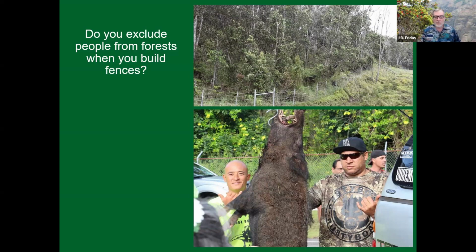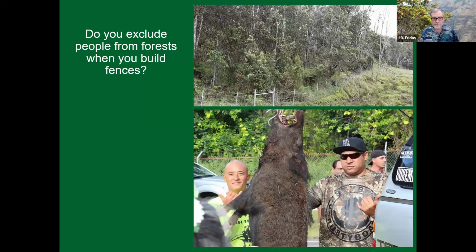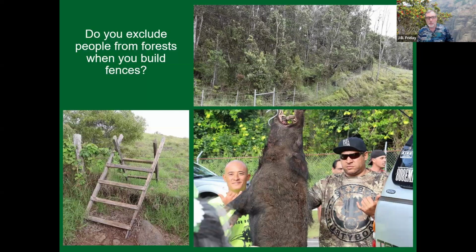The lower picture of the guy with the pig was actually a pig hunting derby that we worked on with folks in Nanawale. They put on a pig hunting derby and invited us and a number of other outreach organizations, and we had a nice day, valuing the forest for the game that it provides, and we had the chance to educate people about Rapid ʻŌhiʻa Death, native species, invasive species, and a lot of other things. And there are things you can do, like put up stiles to let people access it. We're not trying to keep out lay gatherers and other people from the forest.